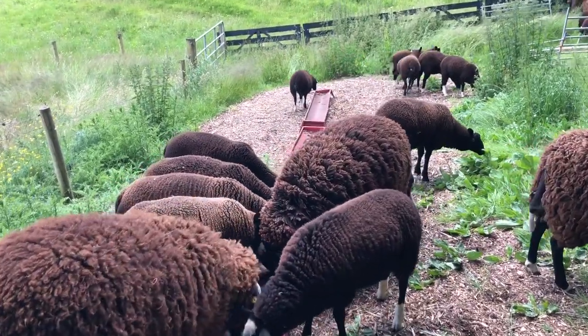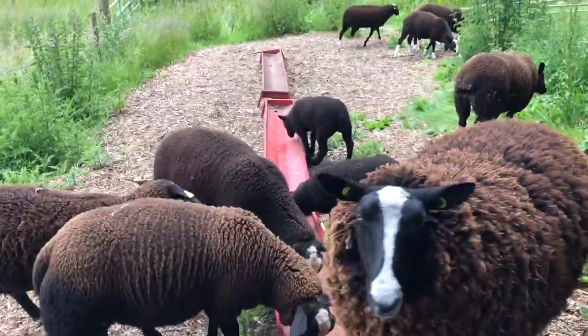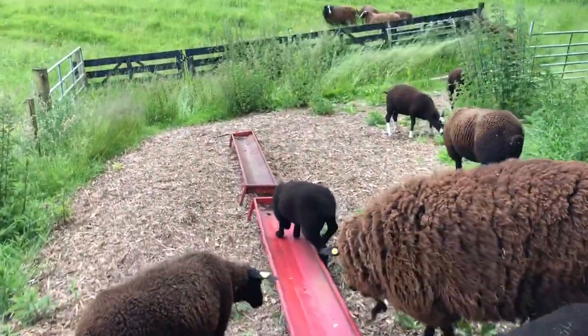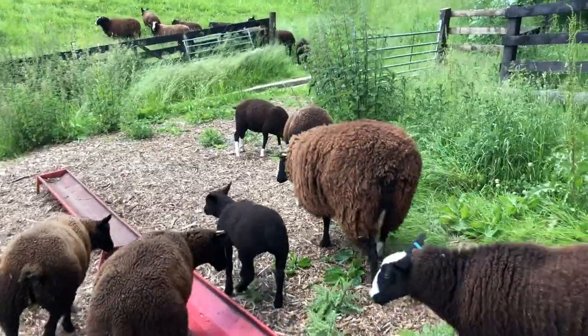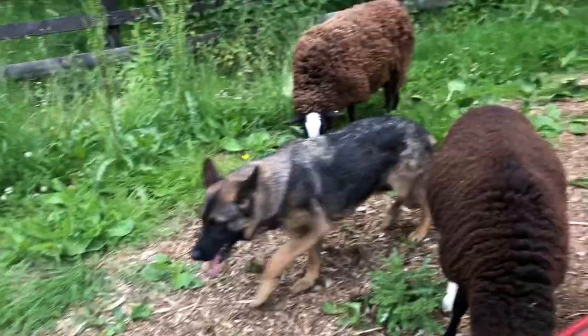Got to count to make sure I didn't lose any animals in the long grass. These two lambs are here. Well, there's one of them. The other one's right there.